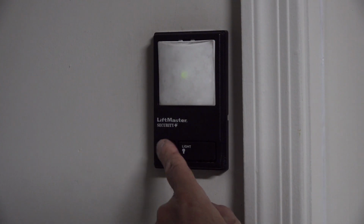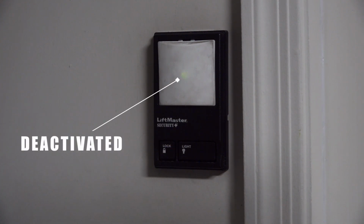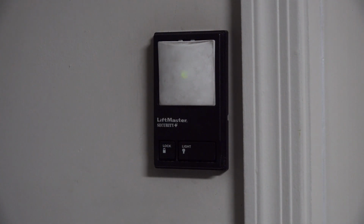in order to ensure that someone with a garage door opener doesn't open your garage, on your keypad for your garage door, you can deactivate the remote sensor so that the garage door cannot be opened from the outside.